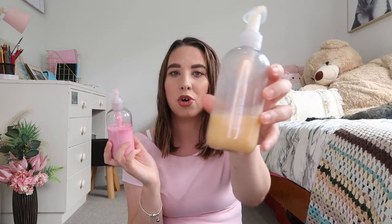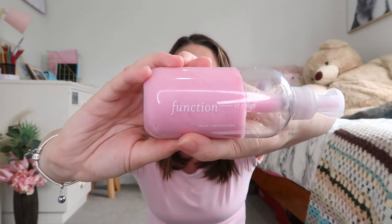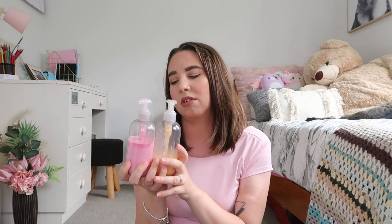You guys can see I picked orange to be my shampoo, I picked pink to be my conditioner. You can also get it customized, so I got mine to say Function of Paige on both the shampoo and conditioner. It does also come with a sticker pack, which I have not put on the bottle because I think they're cute, but I feel like they'll just peel off in the shower. And my fragrance is Nude Peach, which I feel like I'd go for again because I love anything peach scented.